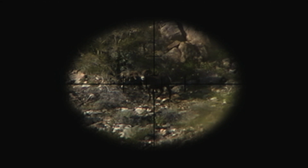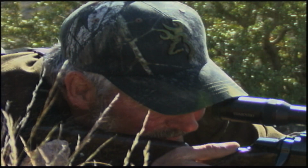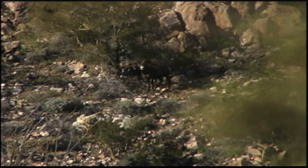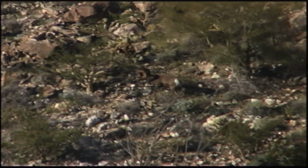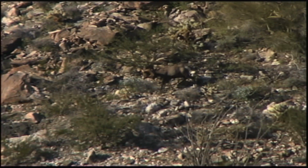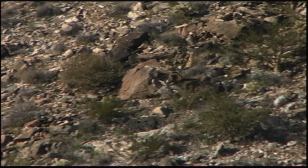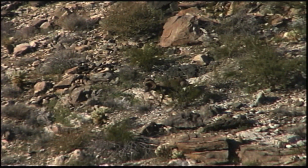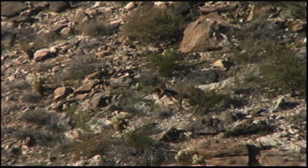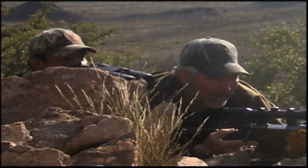What a remarkable animal. Easy does it. The 150 grain ballistic tip finds its mark. Give him another one. You hit him good, but just give him another one, okay? Desert sheep are noted for their incredible stamina. Okay, don't shoot the horn. You hit him again. Okay, he's down.